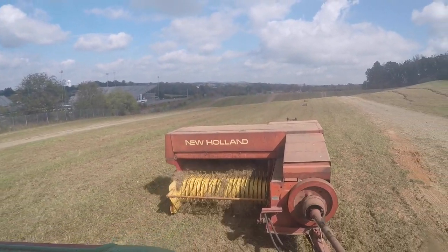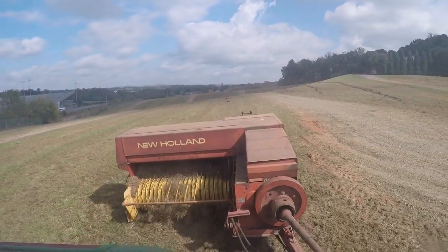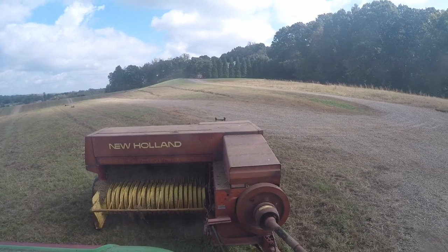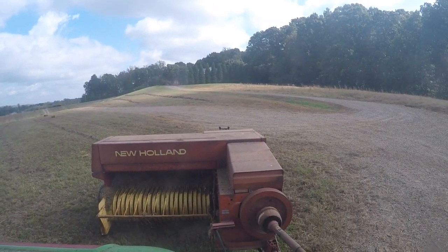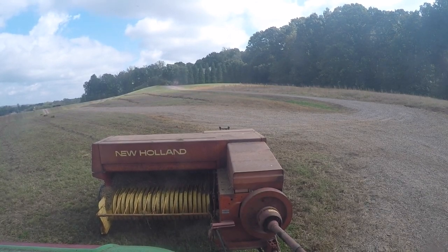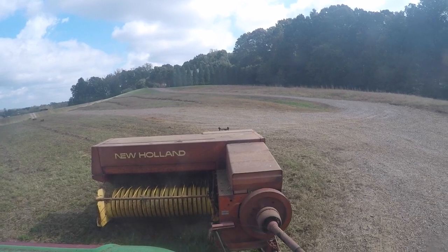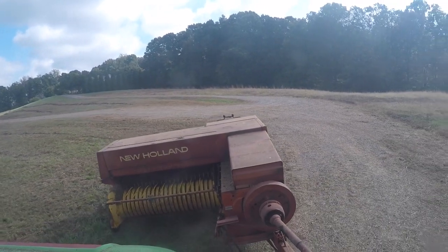Doesn't bale near as fast as the new baler I got, the 5060, but I swear it's heavier. I guarantee you it's got more steel in it than that new one does. It doesn't make near the racket running and baling. It sounds a whole lot smoother and quieter. Just makes me feel like it's got a lot more heft to it, just feels sturdier. Well, let's go get a bite to eat and then we will continue.